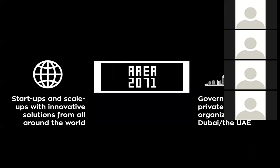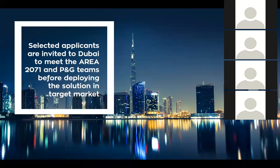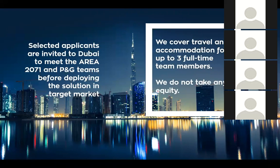So like I said, ultimately, we are a facilitation ecosystem between startups and scale-ups and government and private sector in Dubai. And as part of this challenge, we want to basically bring shortlisted applicants to Dubai to meet the Area 2071 team and P&G teams before deploying the solution in the target market of P&G. Before we wanted to get more into this challenge, we wanted to give the opportunity to you guys to have an idea, a little bit more about what the challenge is talking about, the targets, a little bit more about also the selection process, what happens when you get selected. And that's why we've invited P&G to be part of it.